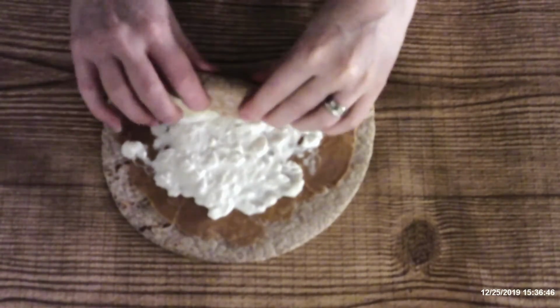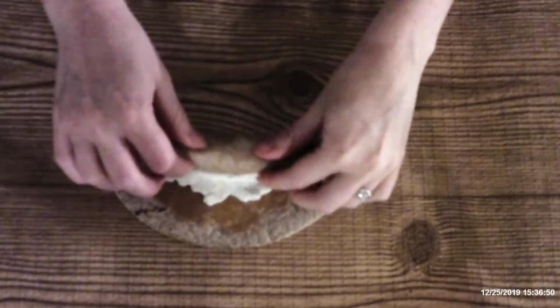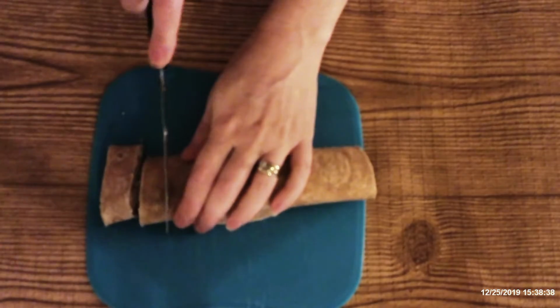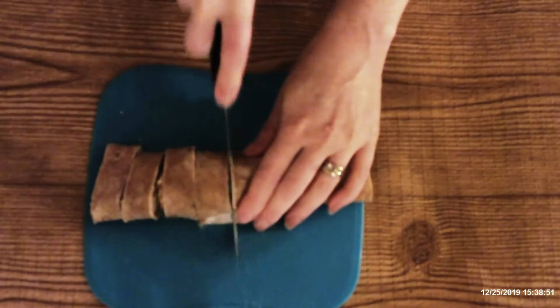Roll the tortilla around the fruit and cut the roll-up into 6 to 8 mini rolls.